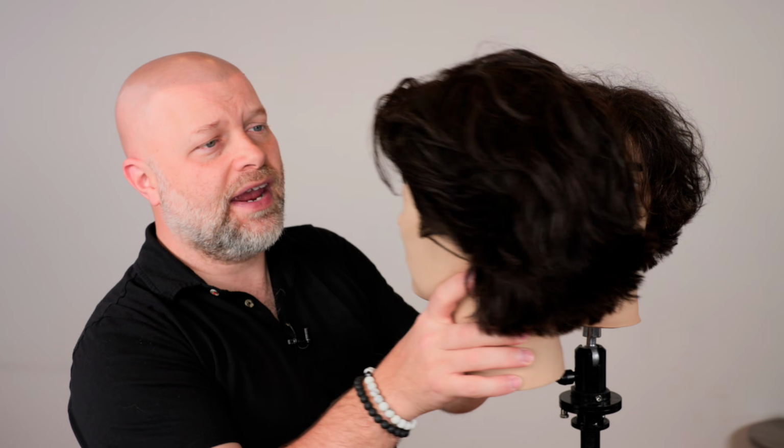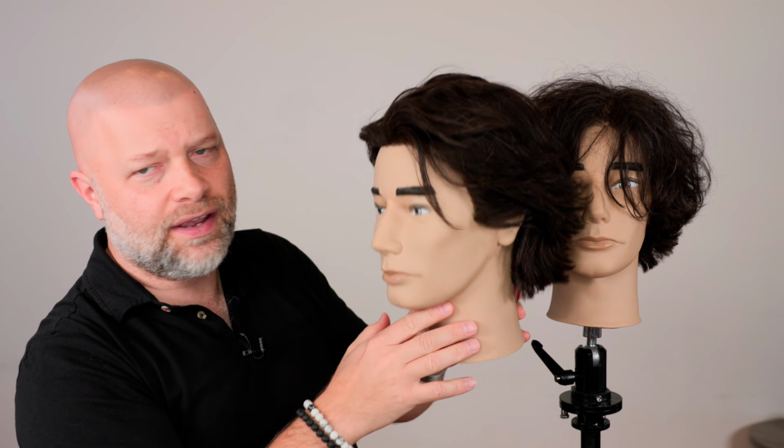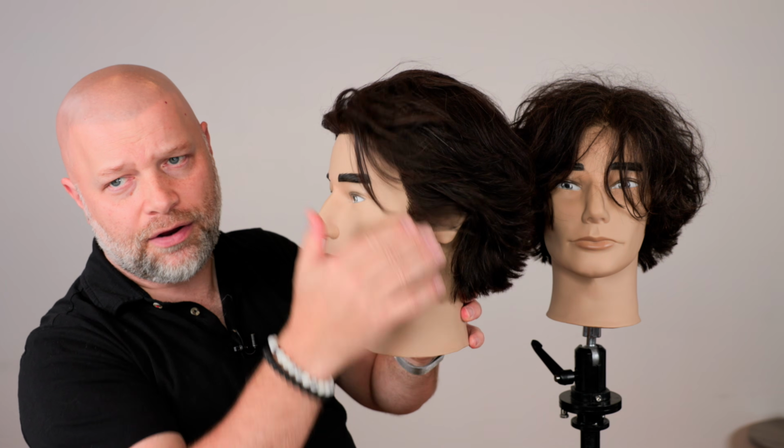Now, what's going to happen over time if you don't style it properly, if you don't use the right products, if you don't have the right haircut, if you don't do whatever you can to keep it staying like this, chances are over time throughout the day, once it dries, it's going to start to get more straight, and then there you go. Now your hair is back to its natural state, which is most likely straight, okay? If you have naturally wavy or curly hair, there's no way that it's going to go from being wavy to straight, okay?